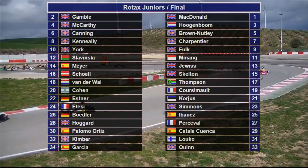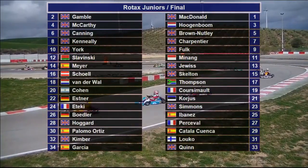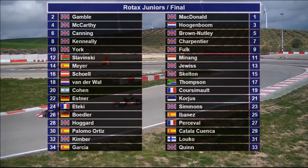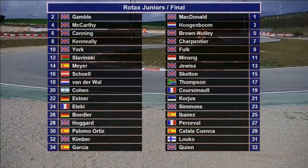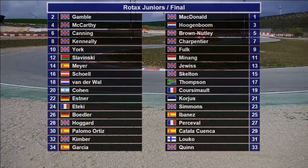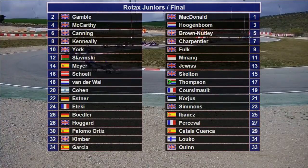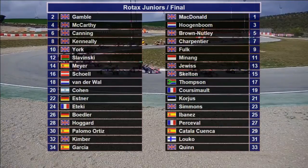On the 11th row, Kasper Koyas and Andreas Estner. On row 12, Ayrton Simmons and Adam Ateki. Row 13, Luc Ibanez and Cameron Bodler. On row 14, Antoine Percival and Jonathan Hoggard. Row 15, Paul Catala Quencha and Oscar Palomo Ortiz. On row 16, Daniel Luco and Mark Kimber.